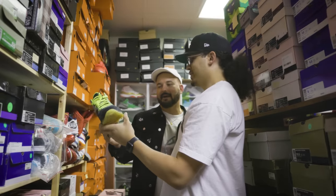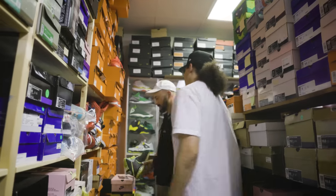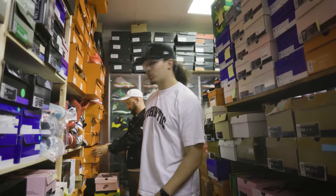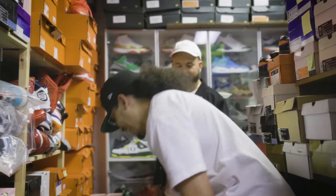We need everybody getting back in basketball shoes. Bro, you know what I mean? So fire. Like KD's, LeBron's, all that. KD4, hey, mark my words, the KD4 is going to retro. He said we gotta shut him down with the bang right here. Let's do it. New York, New York, here we go.